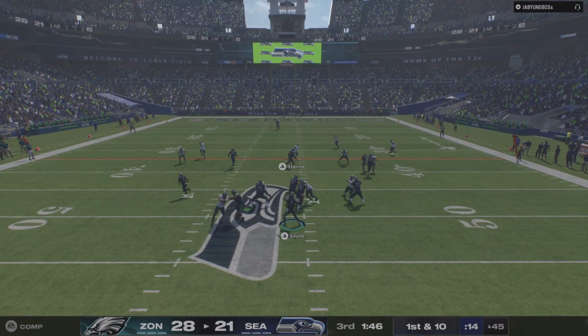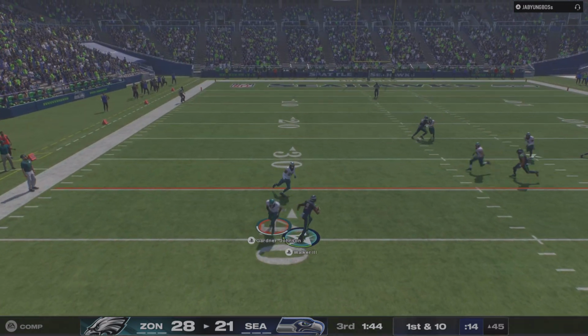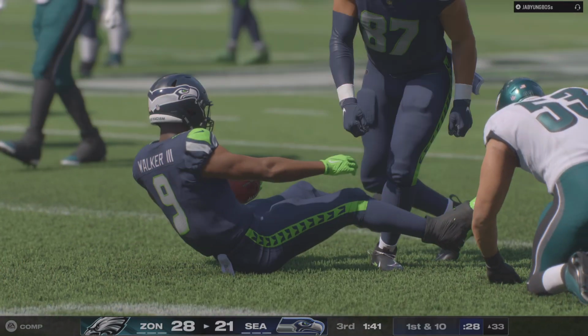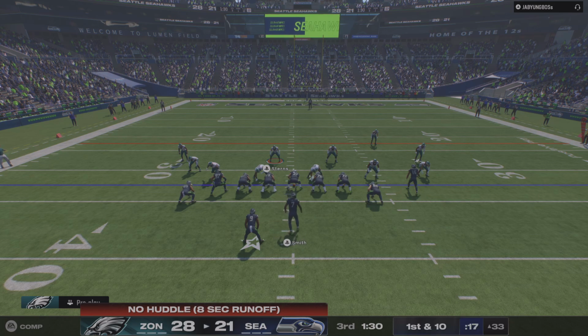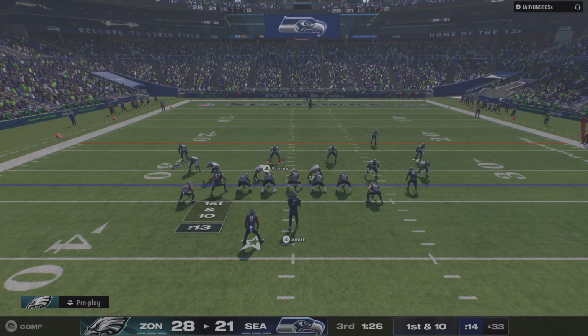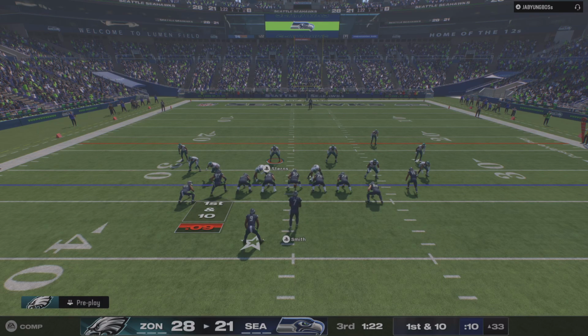A shotgun snap for Smith. Throw out wide to Walker. And some space here. And he's corralled, but not before getting it inside the 35. We couldn't ask for much more to this point in the second half. A gorgeous day, one-score game. 1st and 10 here.